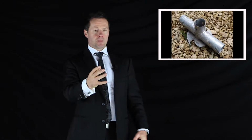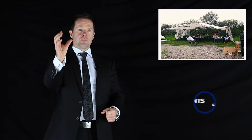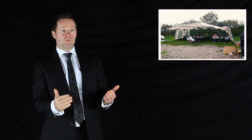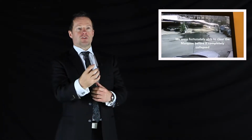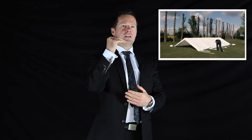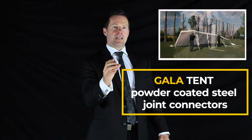And the reason for that is because the toxins come off the framework and they stain the fabric, and where they've stained the fabric, the material will then perish. It's as simple as that. So the lifespan of the material is less, and then you've got the toxic components that come off the poles as well. So it's not a very good option, and that's why the Gala Tent marquees are all finished in powder coat painting. It's a much neater, nicer finish.